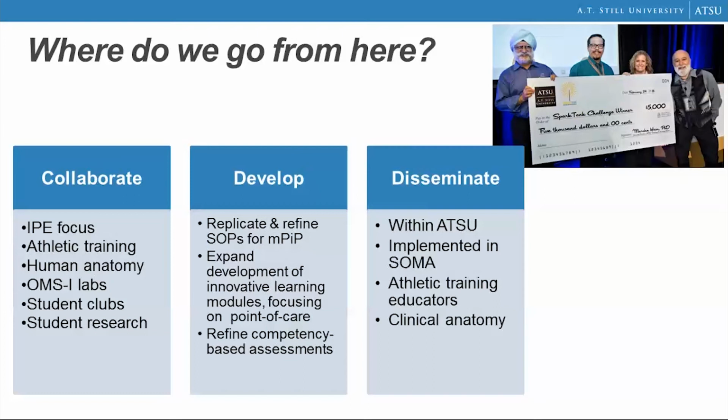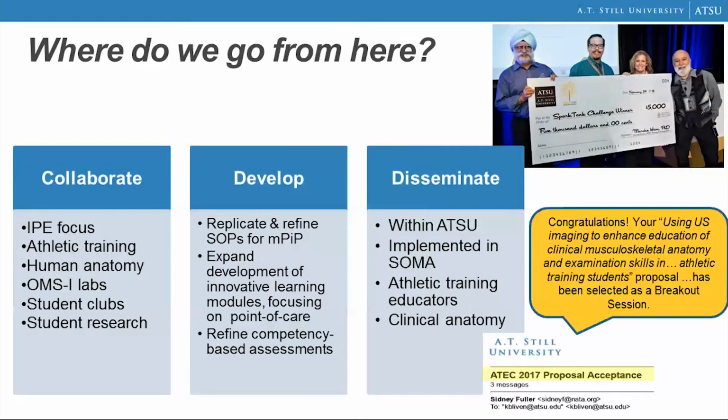So lastly, dissemination within ATSU. I've given you some examples, certainly being implemented very actively in SOMA because of my involvement there, because of my work with Deborah Heath and the anatomy folks, athletic training educators, and clinical anatomy, of course. And we have this workshop accepted at the Athletic Training Education Conference next February. So we'll be traveling there and giving them a workshop on this with an example of shoulder assessment.